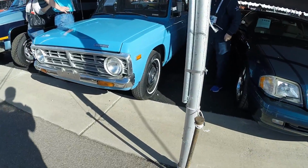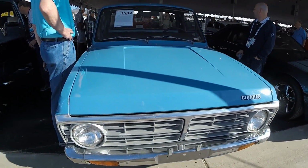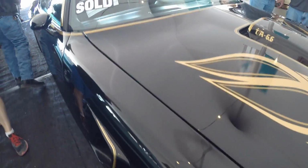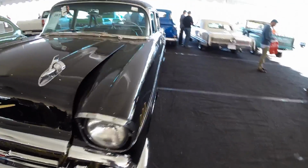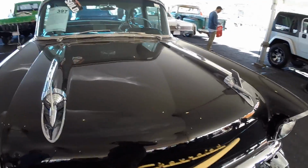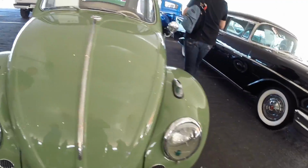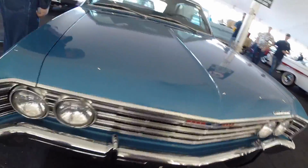I haven't seen one of these in a long time. Probably was built by Mazda. No, you're right. It is. There's a deal. 75K. You're right. A four-door Post '57. 25K. $28K.